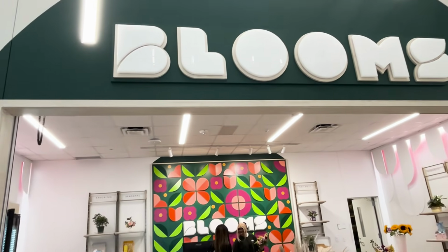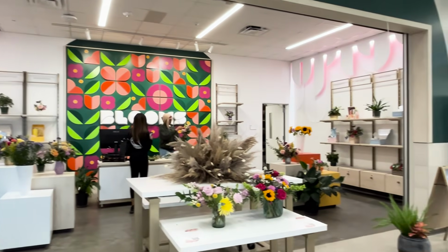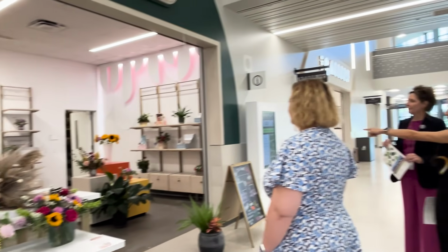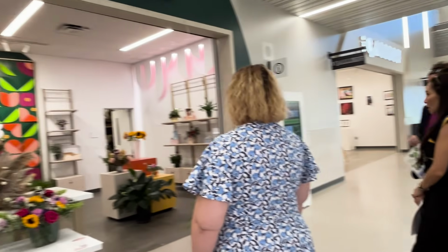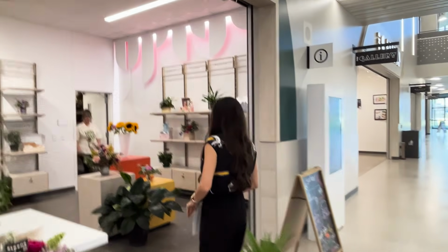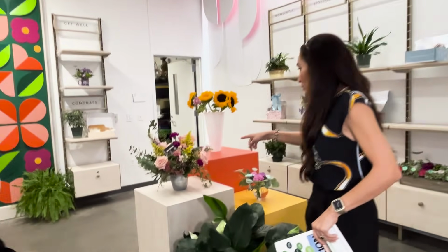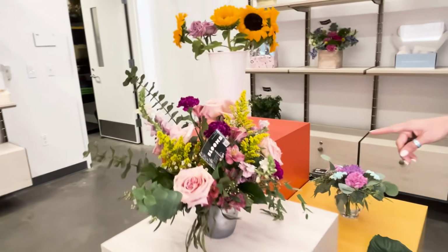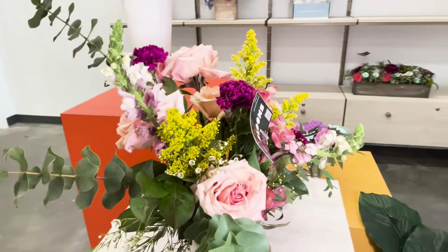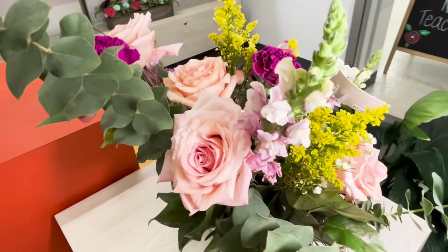They do all kinds of arrangements. Look at that. They have a monthly subscription for flowers, and they get all of the experience in putting this together. Look at this. That's talent. A lot of times in the fall, they'll have a flower bar, so you can actually pick and make it yourself.